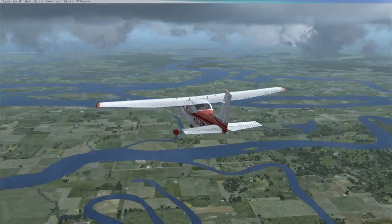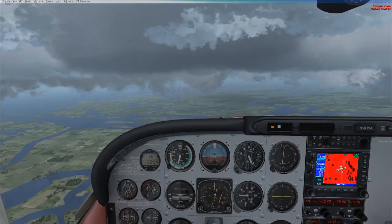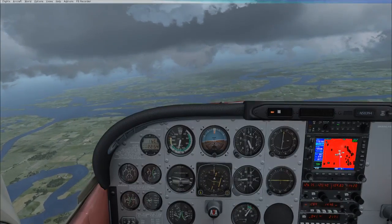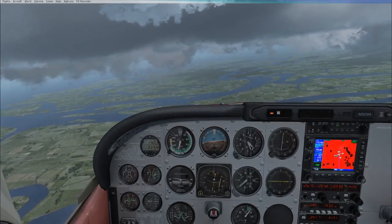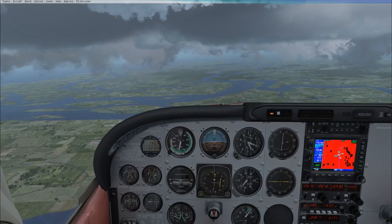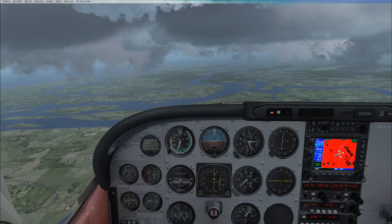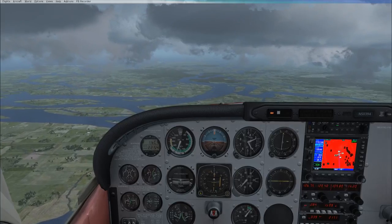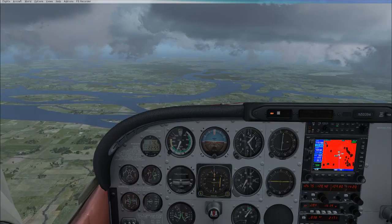Well, there's Brunswick Golden Isles right over there, so we're still on course, roughly. We're gonna have to descend. There's no other way around this. Jacksonville Center, Beech November 121 Alpha Mike is climbing through 600. Alright, we'll drop it down to 2,500. 1 Alpha Mike, Jacksonville Center, Roger, altimeter 30.21. Beech 1 Alpha Mike, turn right heading 195, resume own navigation, climb and maintain 8,000. Turn right heading 195, resume own navigation, climb and maintain 8,000. Beech 1 Alpha Mike.